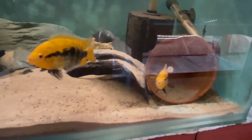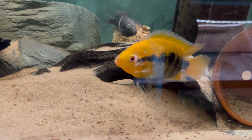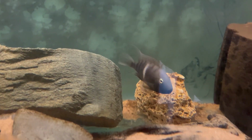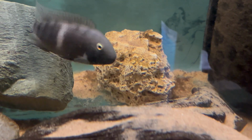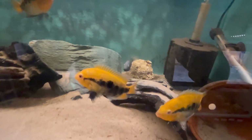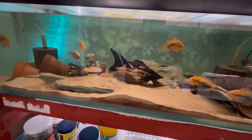So what we've got in here, it's the Cryptoheros cutteri. The pair of those have spawned and got fry. The Herotilapia multispinosa, the rainbow cichlids, there's one pair of those that have spawned and got fry. And the Neetroplus, they've spawned as well. Admittedly, they were a couple of days earlier, so the fry off those is a little bit bigger. So in this tank, there's actually 4 pairs of fish. There's 2 pairs of rainbows, but 1 pair have spawned. A pair of cutteri have spawned, and a pair of Neetroplus have spawned.